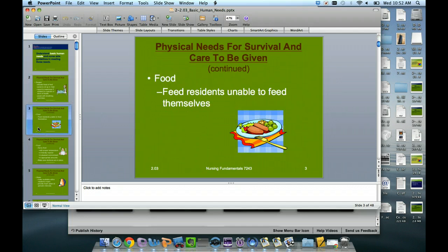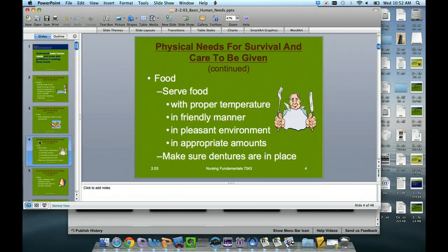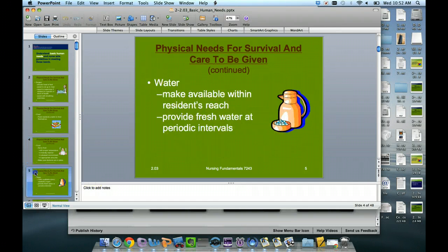We all need food. Feed your residents if they're not able to feed themselves. A couple of things to be really observant of is to make sure food is of proper temperature and that it's provided in a friendly manner, in a pleasant environment, and in appropriate amounts. A person who is 94 years old may not need to eat a steak, a baked potato, and a salad. They're not moving as much as you, an 18, 19, 20-year-old, are. Therefore, they do not need as much food as you are. And as you all know, we all need to have our teeth and we need to have saliva to ensure that we're able to eat and start digestion. Digestion begins in the mouth, so please make sure that your patients all have dentures or appropriate teeth and are able to eat.